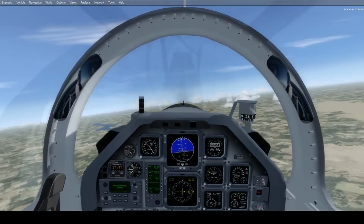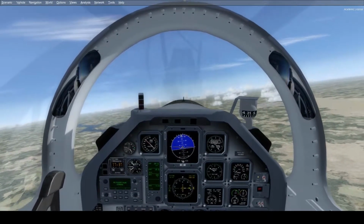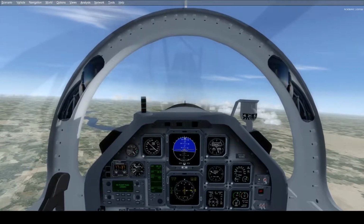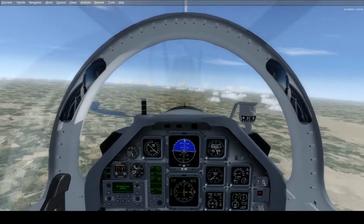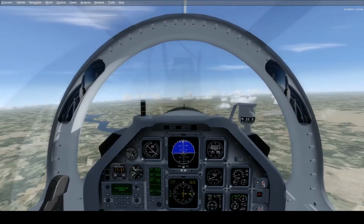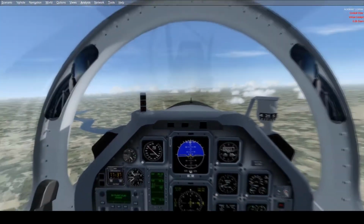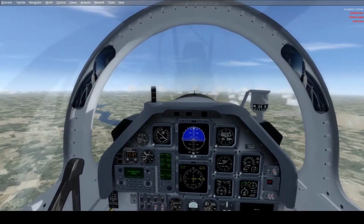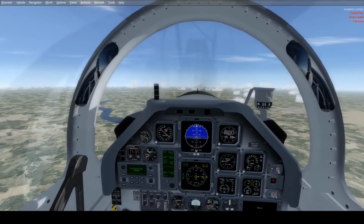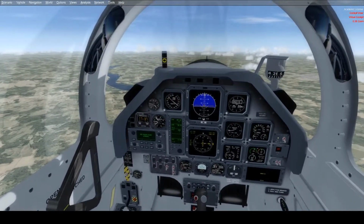Our speed is coming down. We're waiting for 140 so we can configure. There's 150. Should be at 15% torque. Climb. It said 9,300, so let's stick to that. How's our speed looking? 145, we could configure. But let's wait till 140. This flight model isn't 100% accurate, so we don't have to throw the gear down until we're at 140 in this game. Alright, right on, we're at 140. Landing gear is down, and flaps to land.